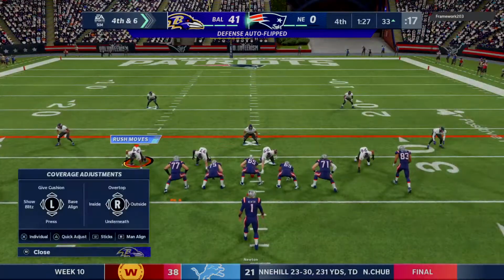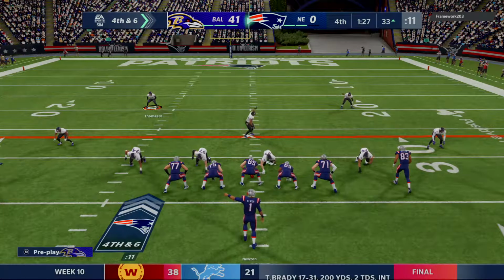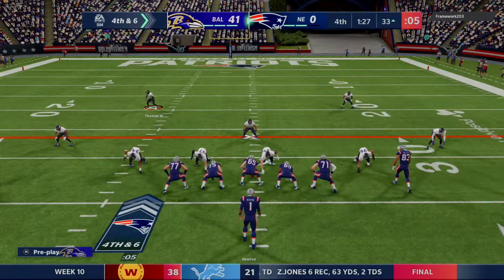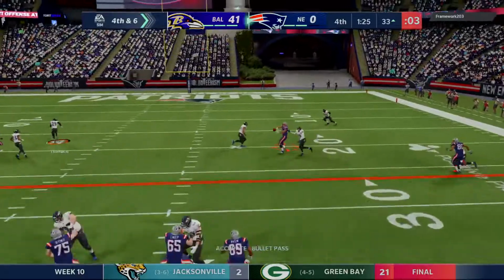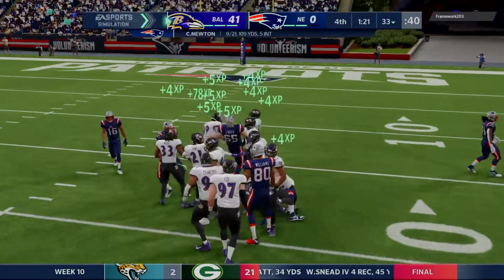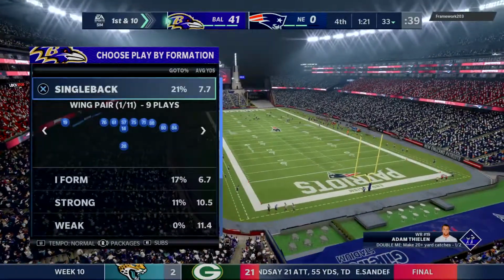All right, they're going to try and keep hope alive here on 4th down. They're going for it. Let's go. 54 is Mike. Watch 54. I'm coming after you. They snap it to Newton. And it is incomplete. They had to go for it with such little time remaining, and the Ravens are going to get the football back.